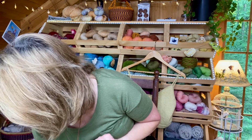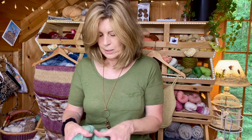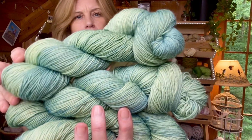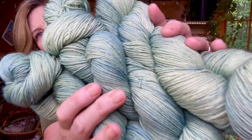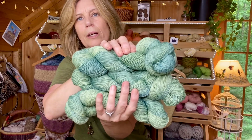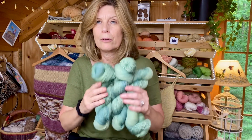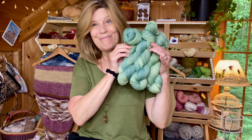Then this time using greener shades of dyes, I had tried to do a shade of green that I like, and this is what I came up with. So it's not the green I thought it would be. It is blue and green, which is really weird, but I love it. Anyway, I still think it's super pretty, and I'm not sure if it's a color that would complement my skin tone, but I really like it. So I don't know what it will become, but fun, fun, fun.